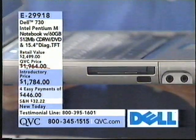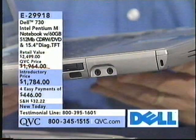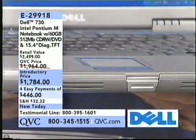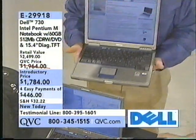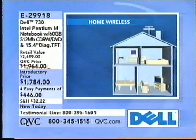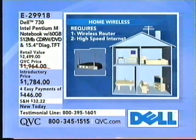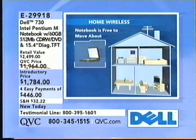And your card's on the side here. Wireless card built in, by the way. I don't have to go out and get another wireless card. So it's a BG card? A BG card. So if you have the older technology of router or the newer technology, it's going to be compatible with both. By the way, why do you want wireless? Well, if you want to go to hotspots around the country, around various colleges, around various cities in the United States that are completely wireless, or if you want to do it at home.